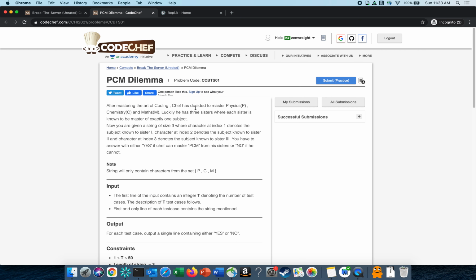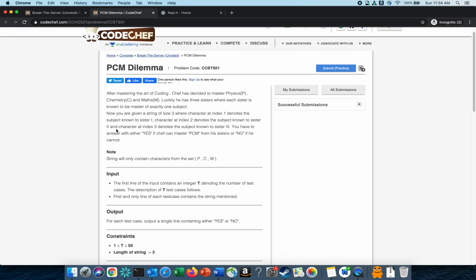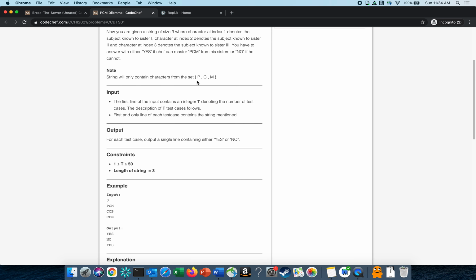So after mastering the art of coding, Chef has decided to master physics, chemistry, maths. Luckily, he has three sisters, where each sister is known to be master of exactly one subject. Now you're given a string of size 3, where the character at index 1 denotes the subject known to sister 1, at index 2 the subject known to sister 2, and index 3 the subject known to sister 3. You have to answer yes if Chef can master PCM from his sisters, or no if he cannot. The string will only contain characters from the set PCM.